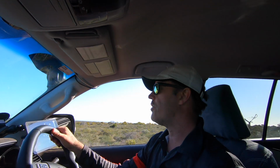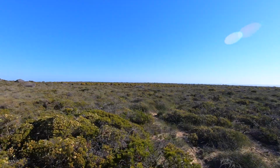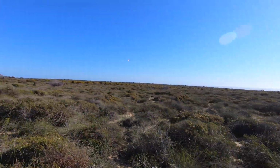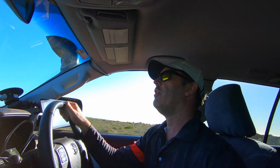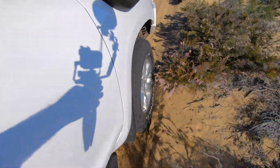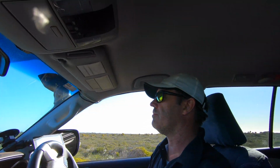So we're just driving through some of these low scrubby plains at the moment, heading south, and they just go on forever. And there's really nothing else out here except this track, yourself, and the scrub. Little rocky patches scattered throughout.